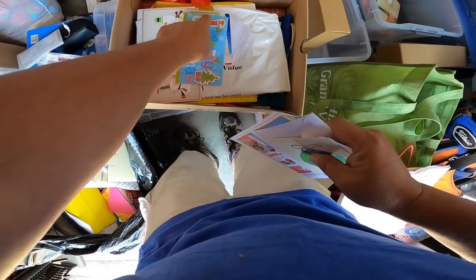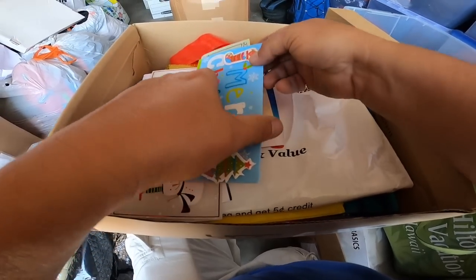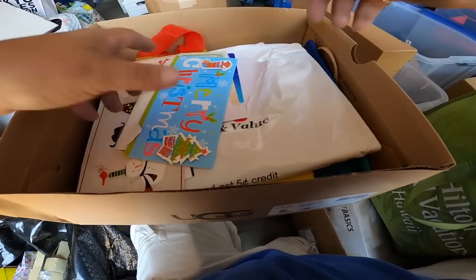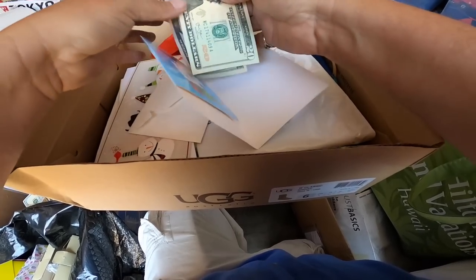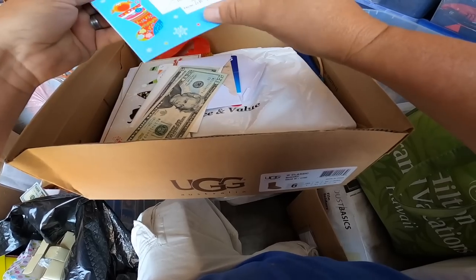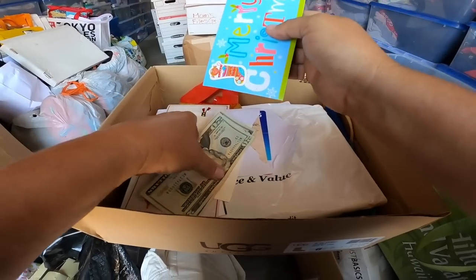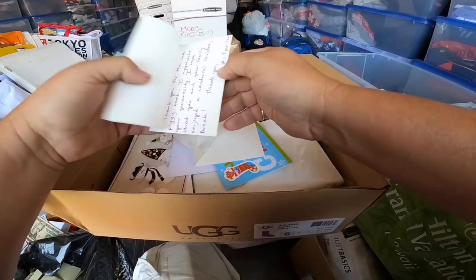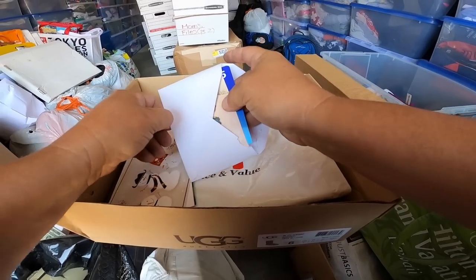Okay, that's right. It's okay. Oh. Crazy in an UGG box in that bin full of everything else had a bunch of garbage. Oh gosh. Gosh. Yes. 25. I gotta make sure my camera doesn't get out of frame because I'm so excited. I need to make sure I'm paying attention. Did I open that one? Maybe. Okay. Oh, what's this right here?